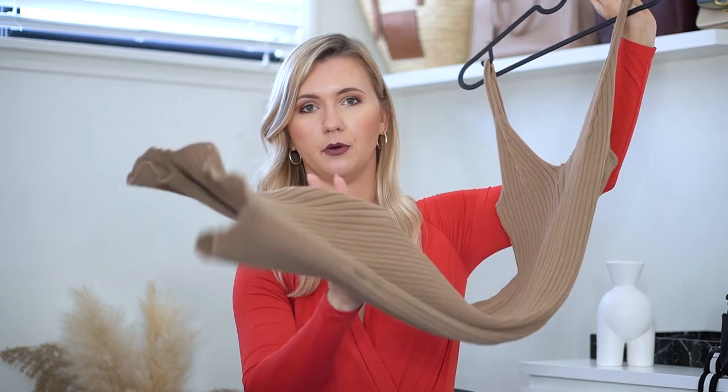Surprisingly, I only have one dress to show you in this video, and it is this ripped knit midi dress from H&M. I love knit dresses for fall and winter. They are super cozy, super comfortable to wear, and they look amazing.